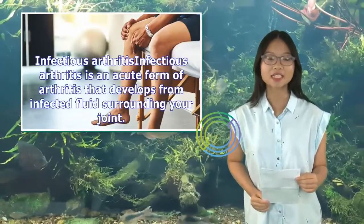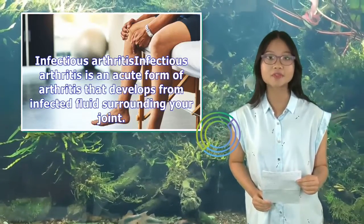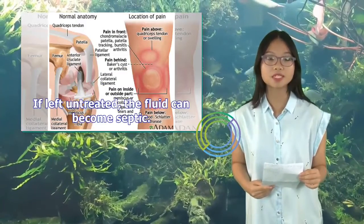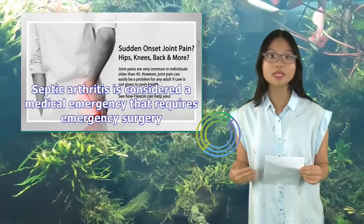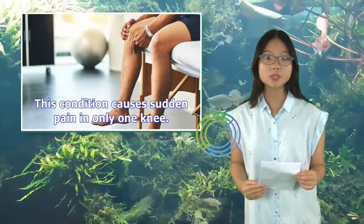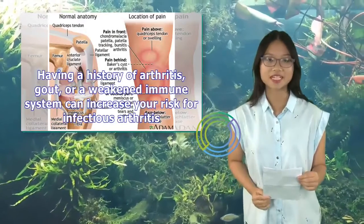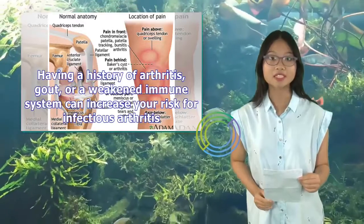Infectious arthritis. Infectious arthritis is an acute form of arthritis that develops from infected fluids surrounding your joint. If left untreated, the fluid can become septic. Septic arthritis is considered a medical emergency that requires emergency surgery. This condition causes sudden pain in only one knee. Having a history of arthritis, gout, or a weakened immune system can increase your risk for infectious arthritis.